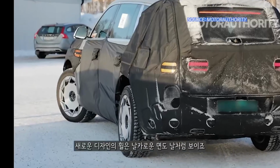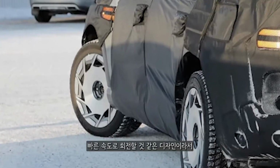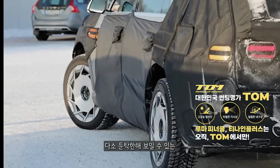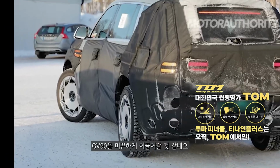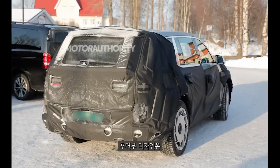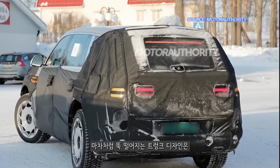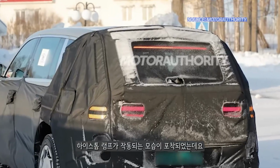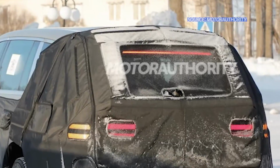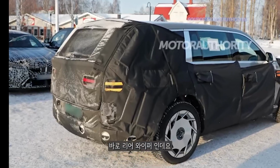The new wheel design looks as sharp as a razor blade. The design looks like it would spin at high speed, so it seems like it will make the somewhat bulky GV90 look sleek. The rear design is almost identical to the concept, and the trunk, which drops sharply like a carriage, was spotted with the high stop lamp in operation. The design stretches out in a long line, covering a wide area that fills the left and right sides completely. There's also an unexpected design element, the rear wiper.